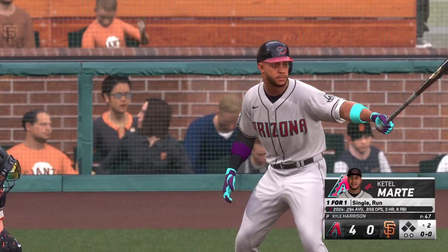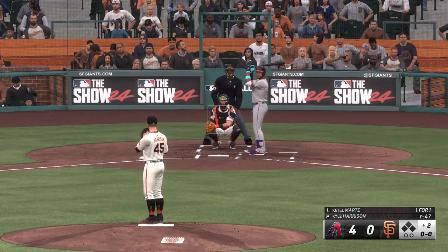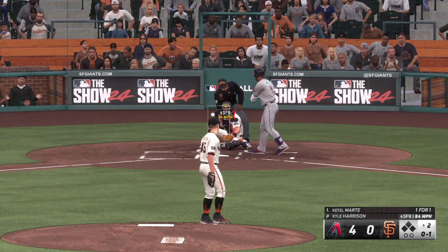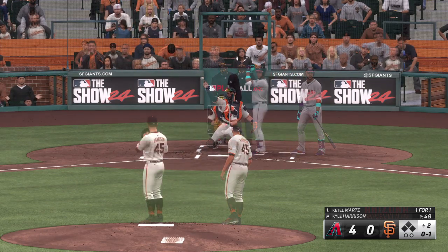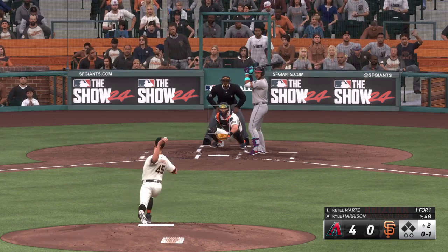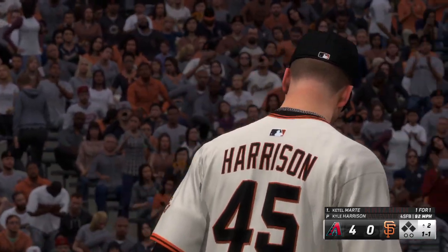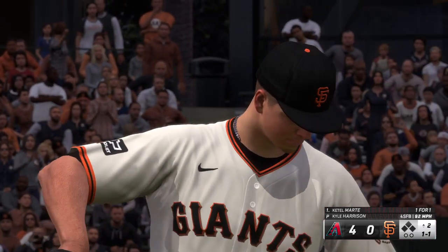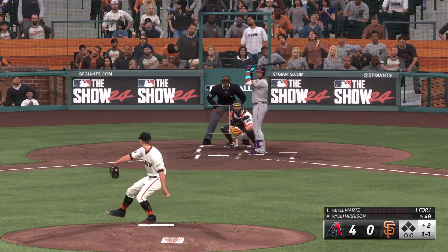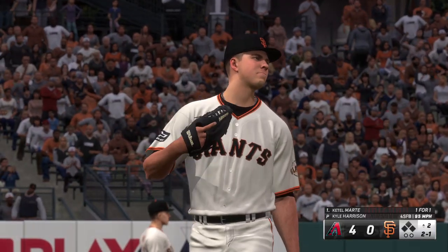Back here at Oracle Park, second inning set to go. An outstanding hitter in Ketel Marte. The wind of the pitch. Right through there for a strike. Marte goes 6'1", 210 pounds, and he was born in the Dominican Republic. The next pitch misses, one and one. And here comes the pitch. And that's off the inside edge. 2-1.